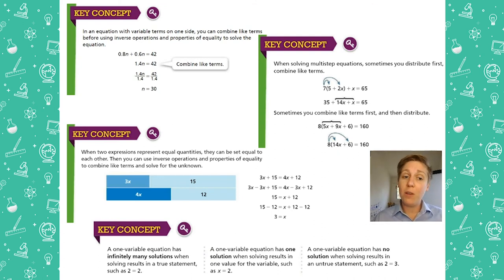First, I said we were going to learn to combine like terms. So key concept one, this is a coefficient with a variable and a coefficient with the same variable. So these two terms are like. So they combined those two terms and they got 1.4n. We practiced that skill today.